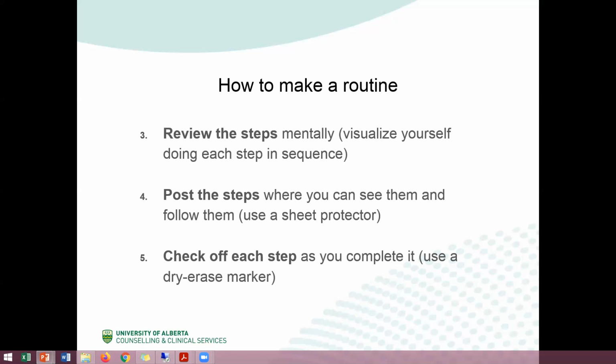It's going to be imperative to check off each of the steps as you complete them. So I highly recommend that you put your steps into a sheet protector, and then you check off each of the steps with a dry erase marker as you go. If you do it this way, you'll be able to wipe off the checks every time you redo the routine, so you can recheck them next time. This will help you stay on track and make sure that you are not missing a step.